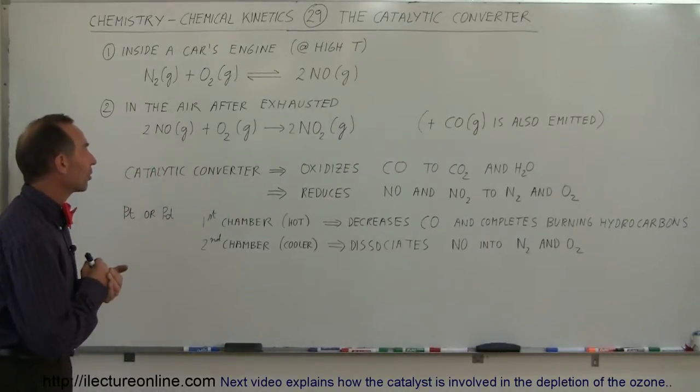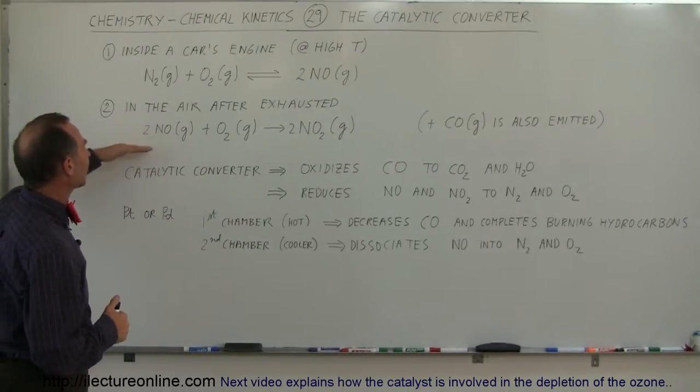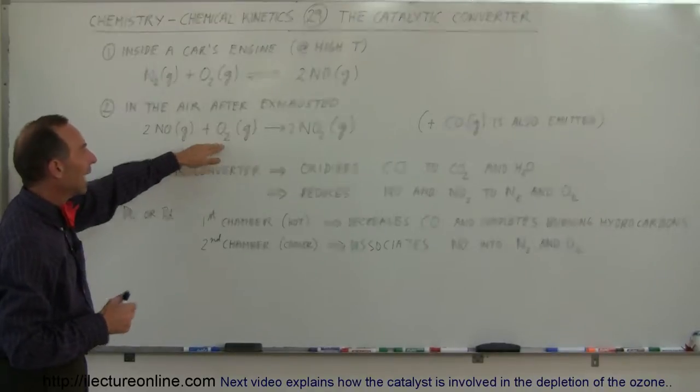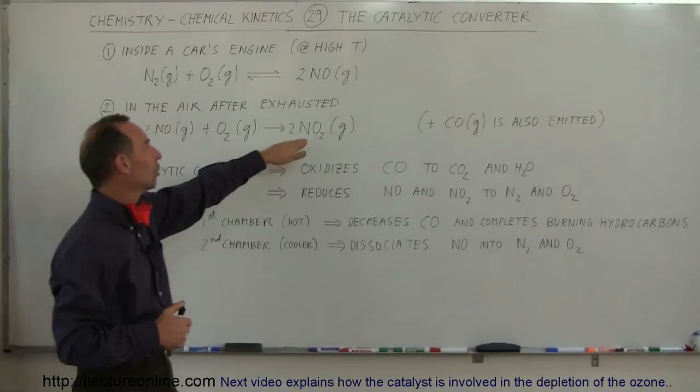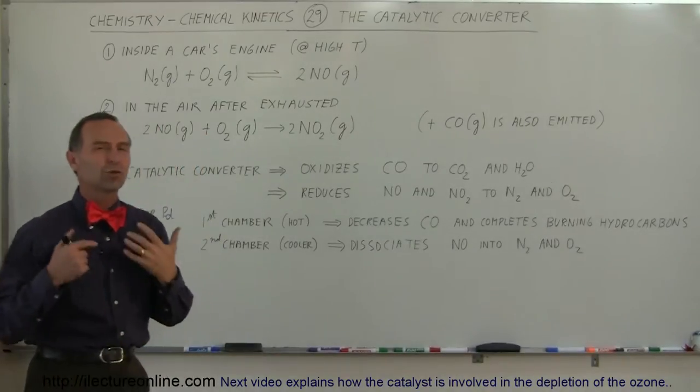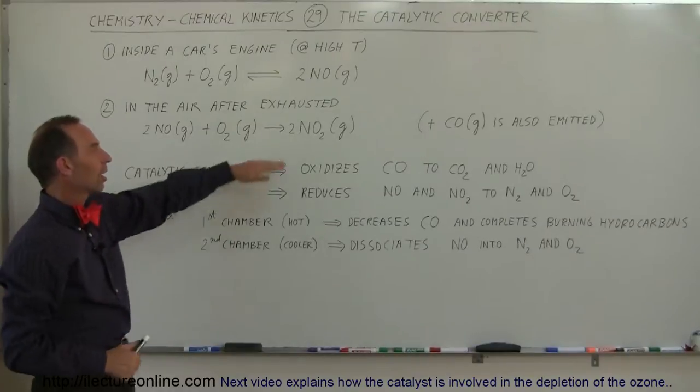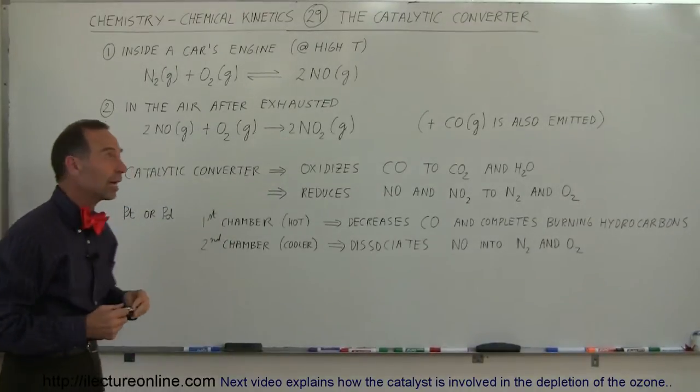So what happens with the nitric oxide? Well, in the air after the exhaust, when the nitric oxide goes into the atmosphere, it mixes with oxygen at lower temperatures and turns into nitrogen dioxide, which is a source of pollution in the air. When you see that brown layer of smog, that's primarily caused by the nitrogen dioxide that goes into the atmosphere.